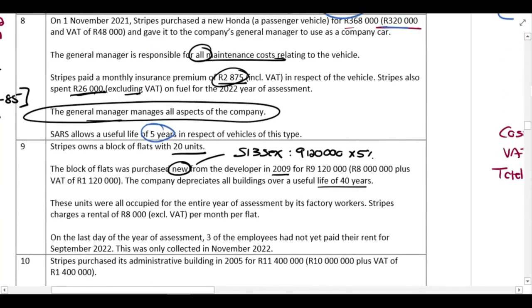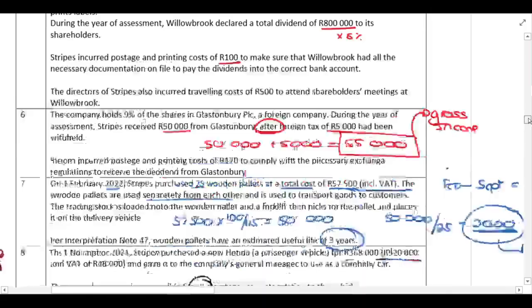Okay, then they tell us these units were all occupied for the entire year of assessment by its factory workers. And they charge 8,000 rands a month, excluding VAT, per flat. That's correct, because it's residential accommodation, it shouldn't have VAT. On the last day of the year of assessment, 3 of the employees had not yet paid their rent for September 2022, and this was only collected in November 2022.